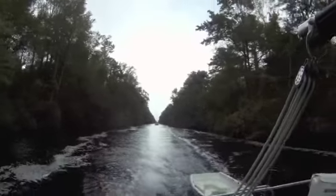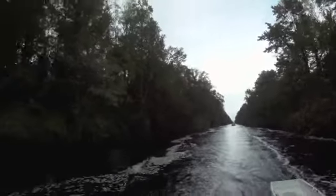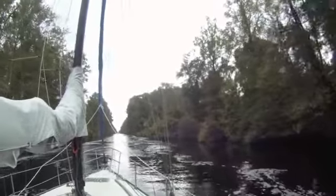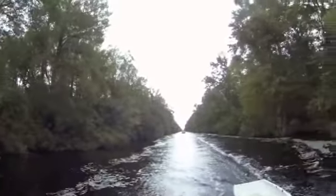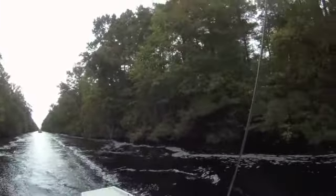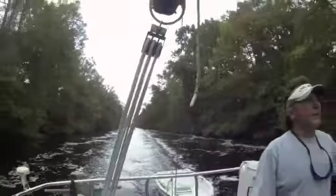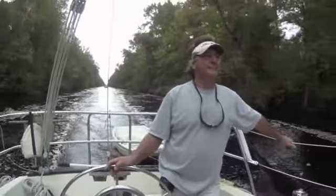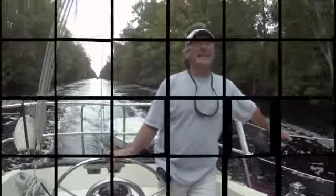October 25th, and we are now in the Dismal Swamp, heading for North Carolina. Check this out, huh? This is the oldest canal in North America, hand dug originally by my forefathers. And we have David. Hola. ¿Cómo estás?